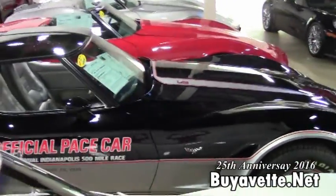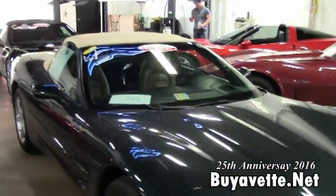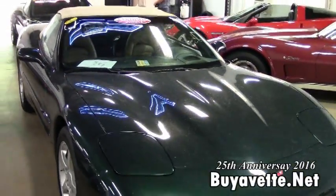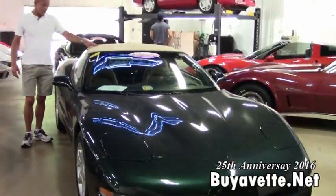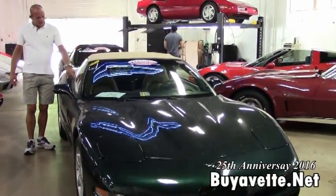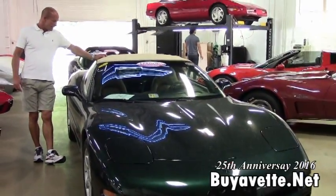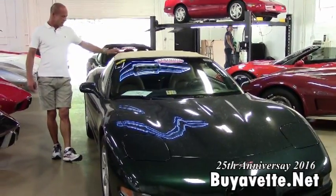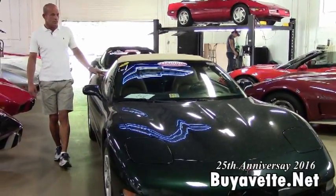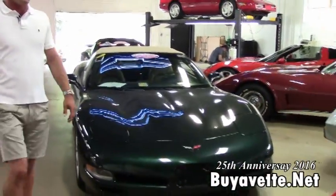So, going to newer generations, a 2000. This car just came in, so overlook the dirt. We have not washed, waxed, detailed anything yet. This car also will be getting a brand new convertible top. This 2000 C5 convertible in this fantastic bowling green color, it's only got 26,000 miles on it. That's right, 26,000 miles, priced at $22,900. This car was hardly driven at all, less than 2,000 miles a year was what put on the car.